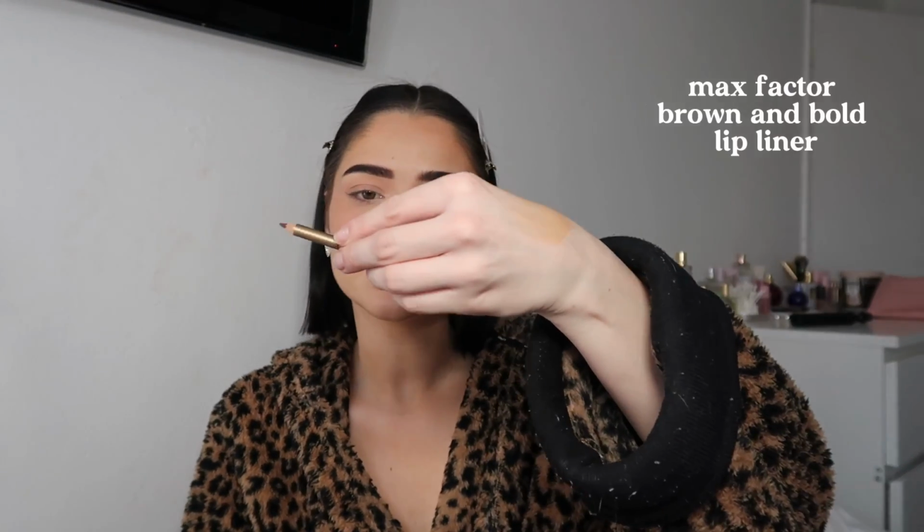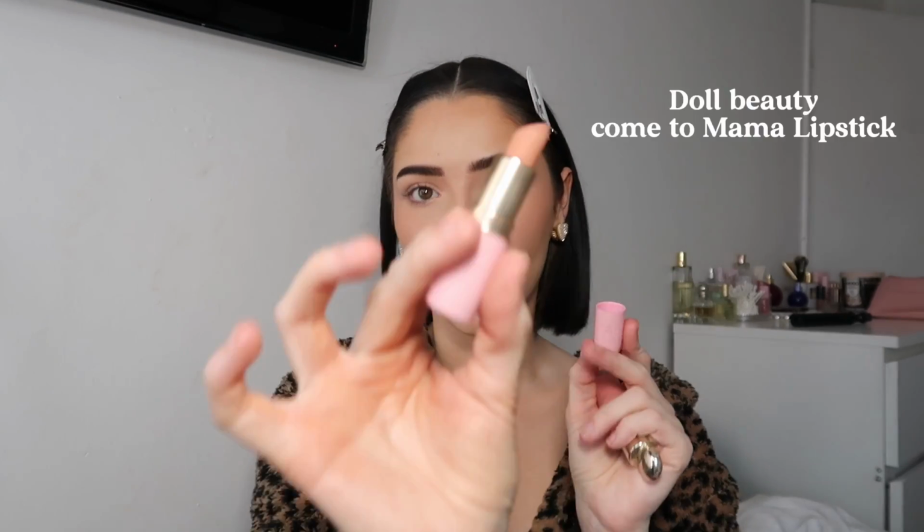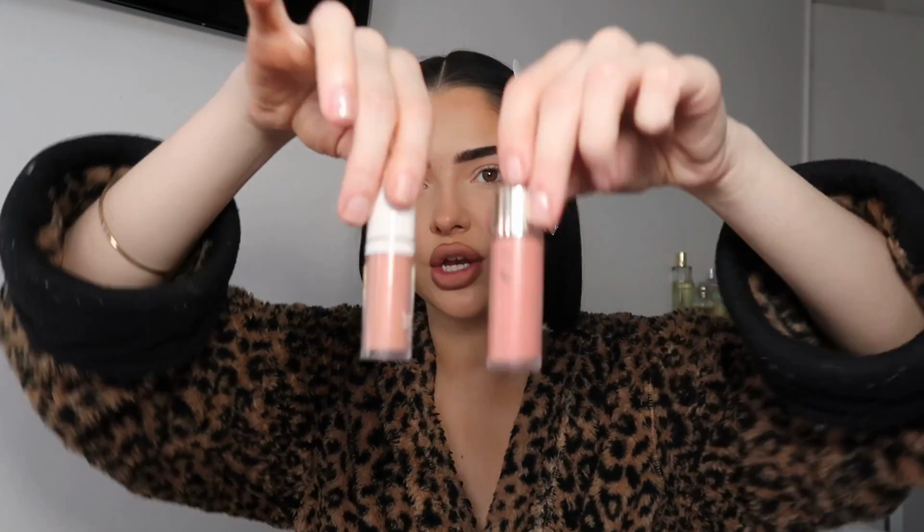Anyways, this is the Max Factor Brown and Bold lip liner, and I'm just using that to line all around my lips. I'm gonna take the Doll Beauty Come to Mama lipstick. It's this lovely nude shade and it really just melts the lip combo together. But you're gonna want to go in with your blush. I would use this for blusher, but I think I'm actually gonna use the Rare Beauty one just because it's slightly more pink and it's matte.